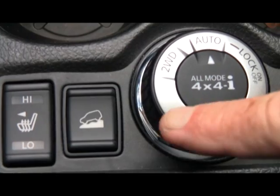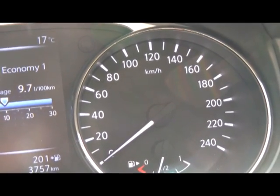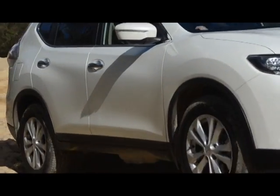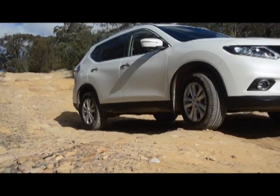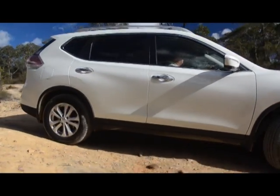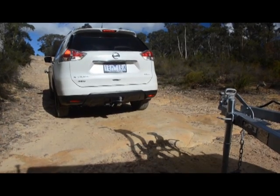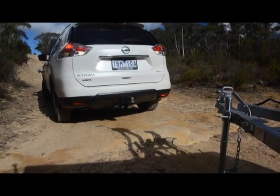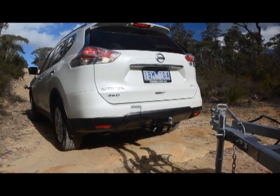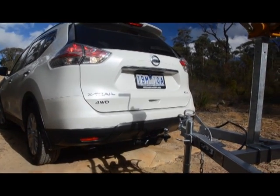The hill descent control works very well, much better than most soft roader systems. It's holding us running down this slope without any brake intervention at all. The reversing camera makes backing up to a trailer very easy. The ball is in the camera foreground, perfect.